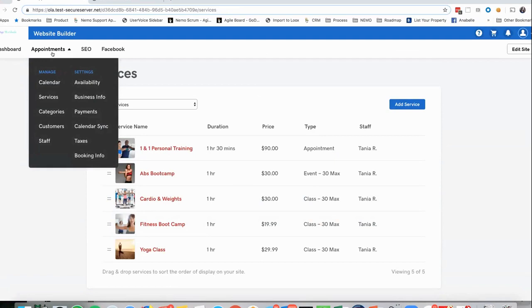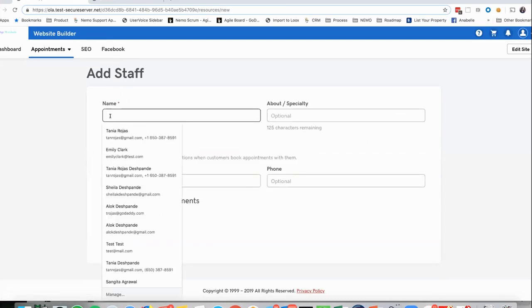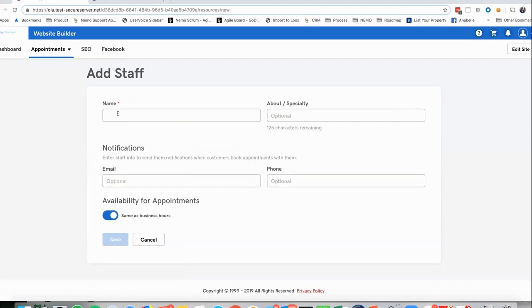You also have the ability to manage staff. So from here, you can add different staff members. You can add up to 10 different ones. It's pretty simple. Here, let's say, I'm going to add Emily Clark. And you can add a specialty about them. So when customers are looking to book and they want more information about the staff member, they will get some context. The staff members also get notifications, so whenever someone books an appointment or a service with them, they'll get notified, and thus they'll be aware that they have customers on the line.